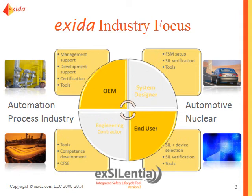I was just saying that this is Cybersecurity Month here at exida, and we're focusing on the end user today, especially from the point of view of the cybersecurity of the products being used in the existing controls networks or those that are being considered.